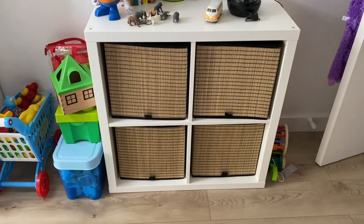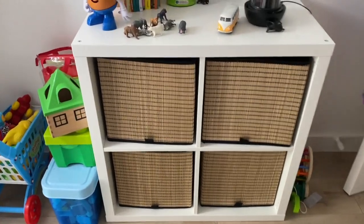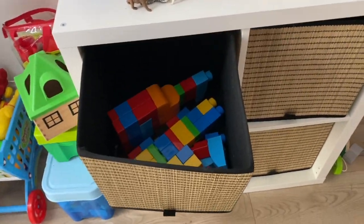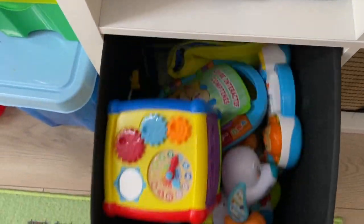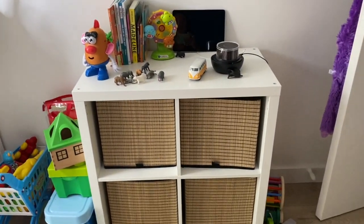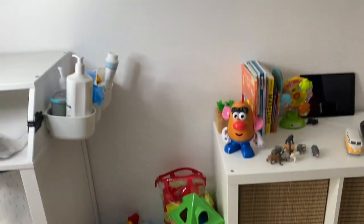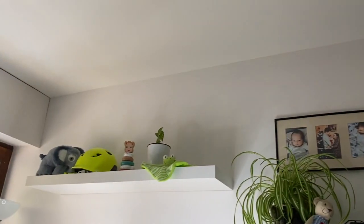Next, we have these shelves from IKEA, these little cubbies. The baskets here are from IKEA as well, and then we just pull it out. We have some Legos in there. We also have some other random stuff in here, a bunch of his old electronic toys. So this is actually a really good little space as well. We've just added some books, and then these shelves up here, we have one right here, and then we have another one over here.